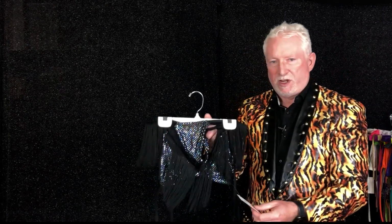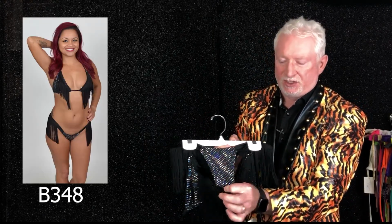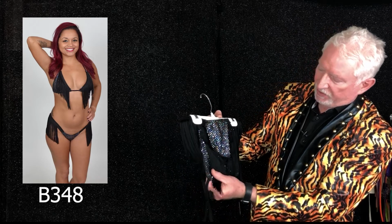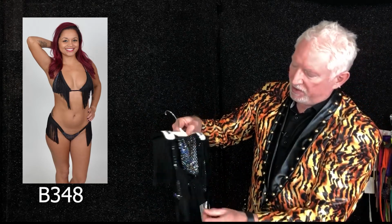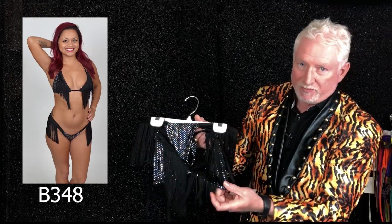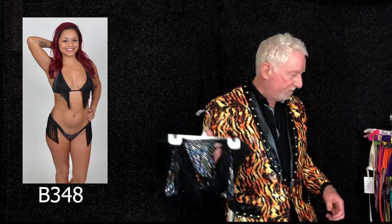Here we have B348. Again, we have the hologram dots. This one has fringe on the side of the thong and also on the top. This one also comes in white.